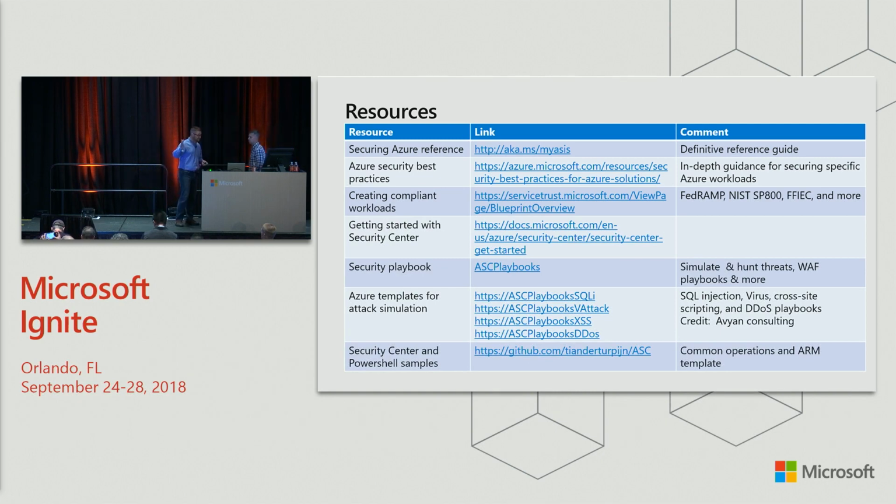If you want to just get started, if this is new to you, you can go ahead and pull that in. We also have a series of playbooks that have been written by our team. We also partnered with Avion to write a number of playbooks that will implement a complete operational environment for you to inject cross-site scripting attacks and SQL injection attacks, among others. And then finally, as Nicholas mentioned, we have samples for both the ARM templates as well as PowerShell code.